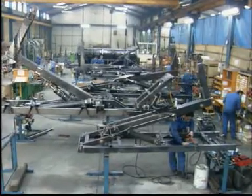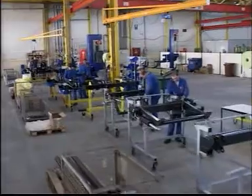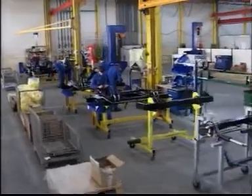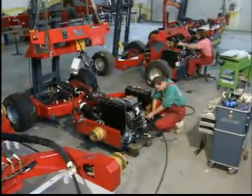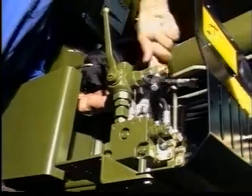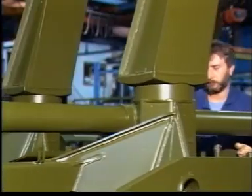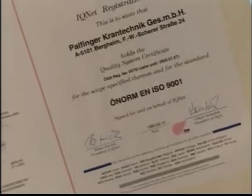In the assembly plants, PALLIFT unit load handling systems, PALGate tailgate lifts, trailer transportable forklifts, and PALFINGER truck cranes are assembled to meet specific customer requirements. The manufacturing plants operated by the PALFINGER Group are certified to ISO standard 9001.